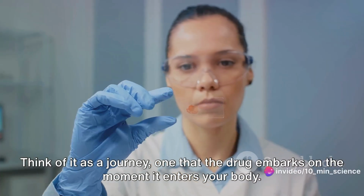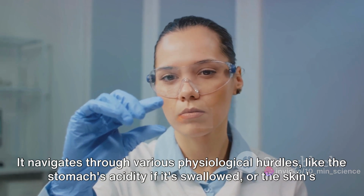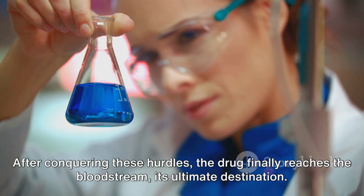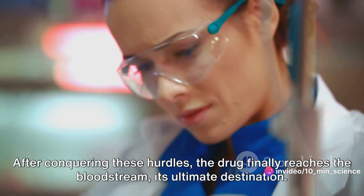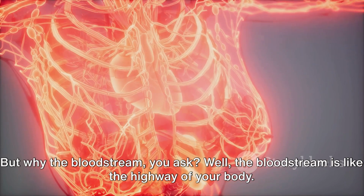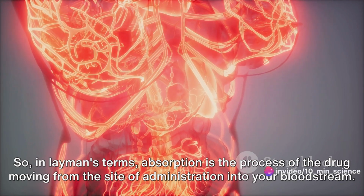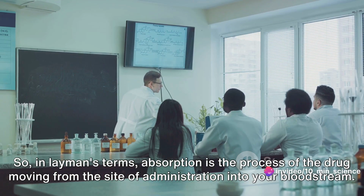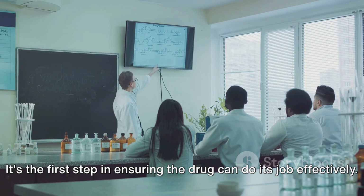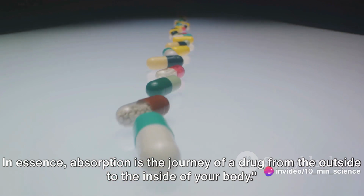Think of it as a journey, one that the drug embarks on the moment it enters your body. It navigates through various physiological hurdles, like the stomach's acidity if it's swallowed, or the skin's barrier if it's a topical application. After conquering these hurdles, the drug finally reaches the bloodstream, its ultimate destination. But why the bloodstream, you ask? Well, the bloodstream is like the highway of your body. It's the quickest way for the drug to reach all the parts of your body where it's needed. So in layman's terms, absorption is the process of the drug moving from the site of administration into your bloodstream. It's the first step in ensuring the drug can do its job effectively. In essence, absorption is the journey of a drug from the outside to the inside of your body.